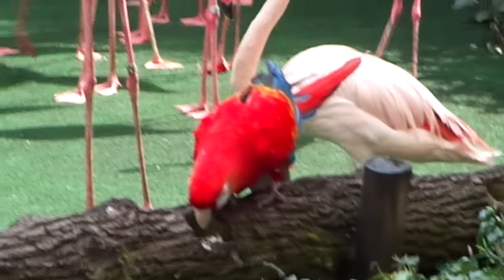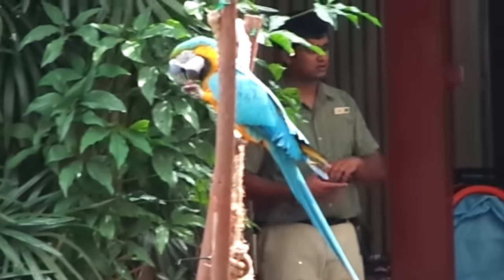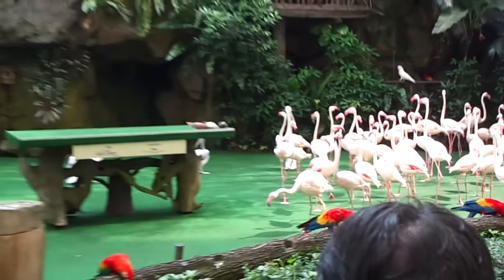Keep your eyes back there for our greater flamingos. Our birds, please do stay as we will be bringing out our young flamingos shortly. Now in the meantime, you are more than welcome to come forward, take pictures of the birds we have on stage while we usher them back home.